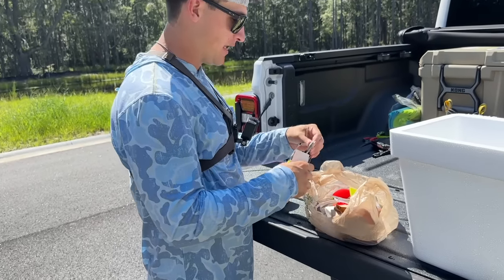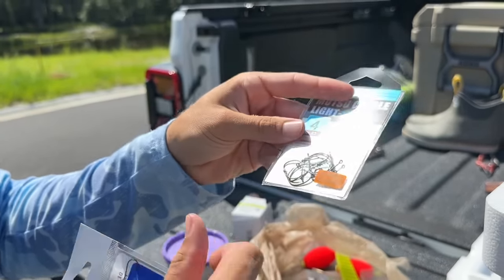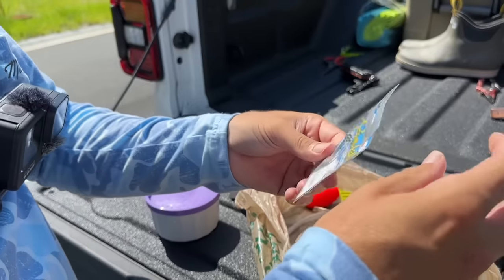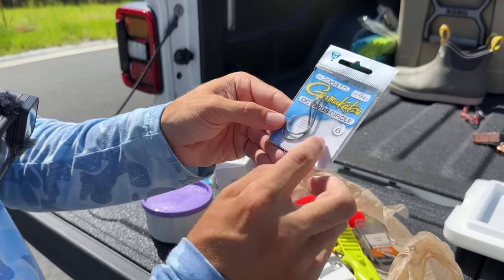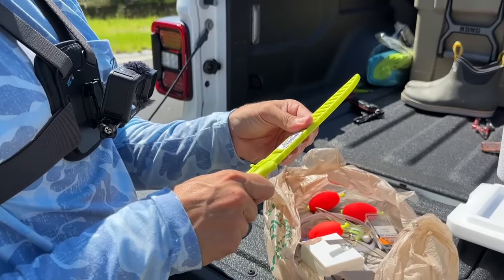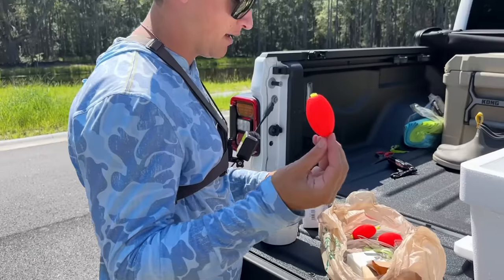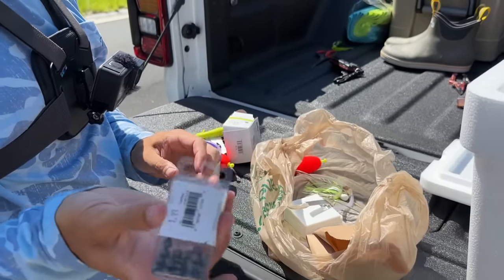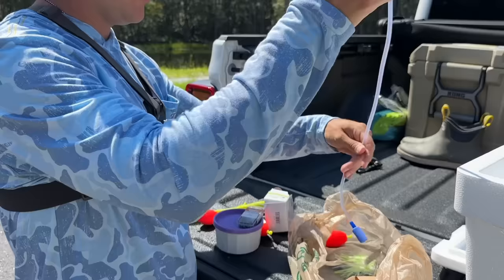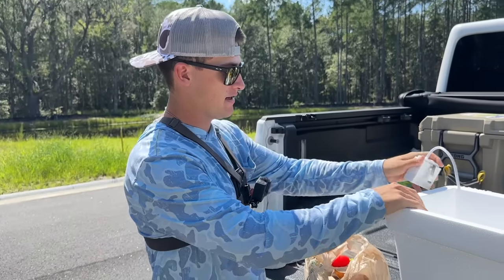We have all the supplies from last time. We got some basic bluegill hooks, which is what we're gonna catch our live bait on. We got these little tiny circle hooks. We got these big circle hooks. That's what we're gonna be using for our big live bait for some of these big bass. Got a fillet knife, just in case we would like to cut up some of the bluegill and use them as cut bait. Got a bunch of different bobbers. Got some split shots. You know, we always need those. Our most important part, the baby bubbler, which is gonna go right here on the edge of this.